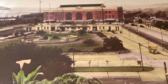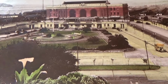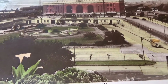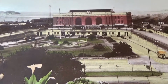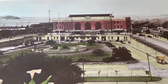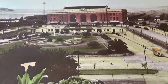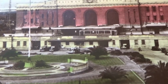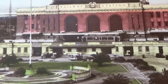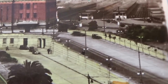Okay, then we got this one. This one was also in its own little plastic envelope. So there must be something about the building. Very nice. Railway station. Super old one. Look, get right down to it. Look at that. Isn't that neat? Get to see it all nice and close here.